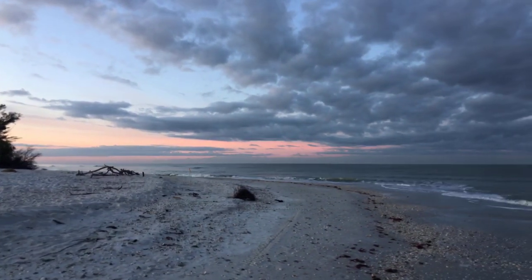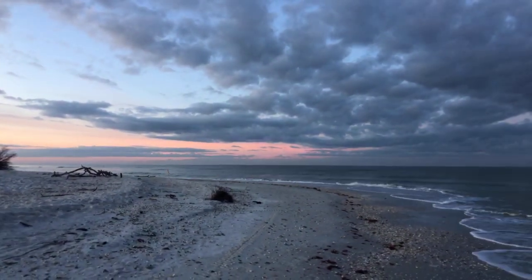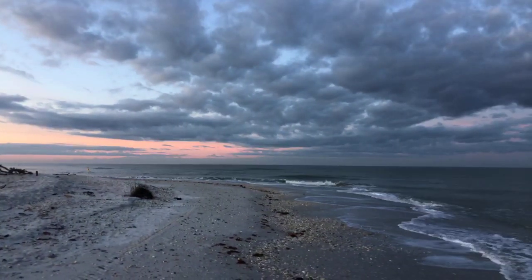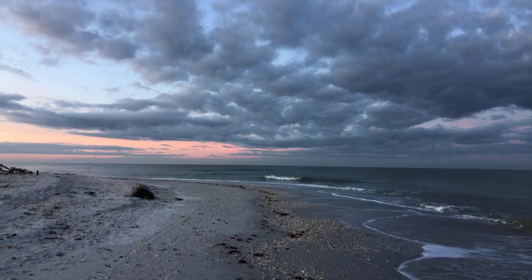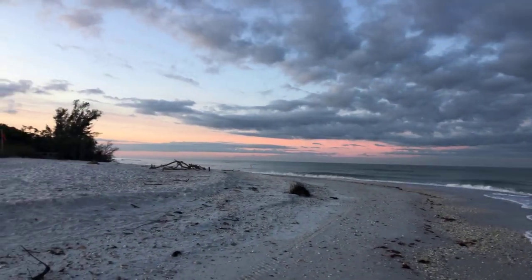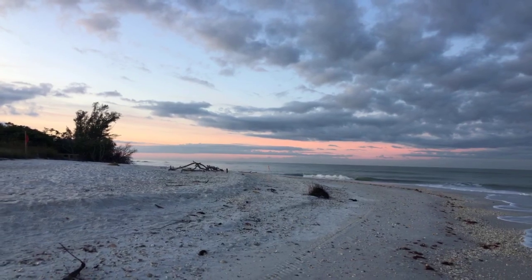Might be some interesting shells down here this morning, I don't know. See some shells down here under my feet. Have to take a closer look at them. Still a little dark out here.